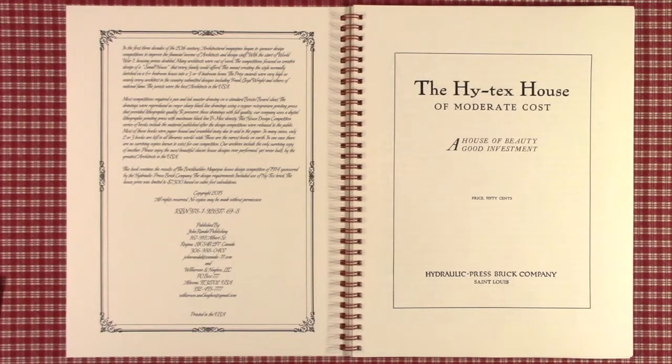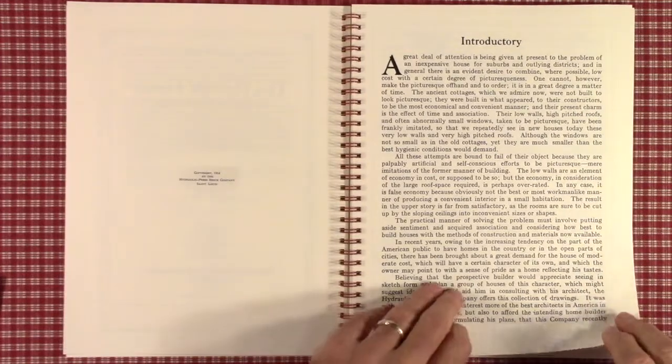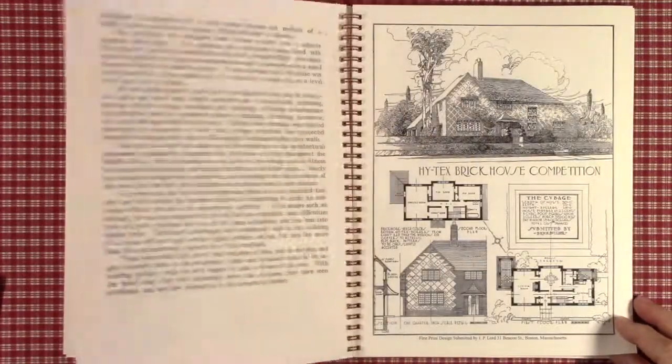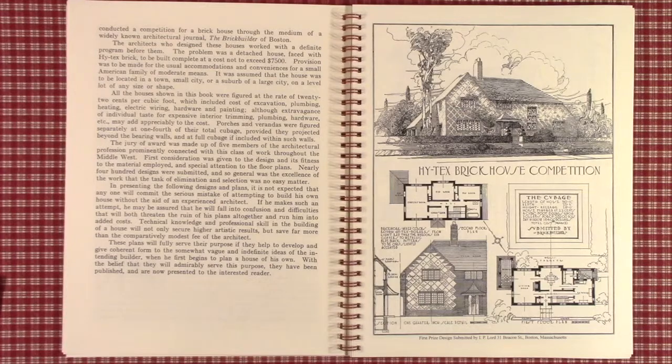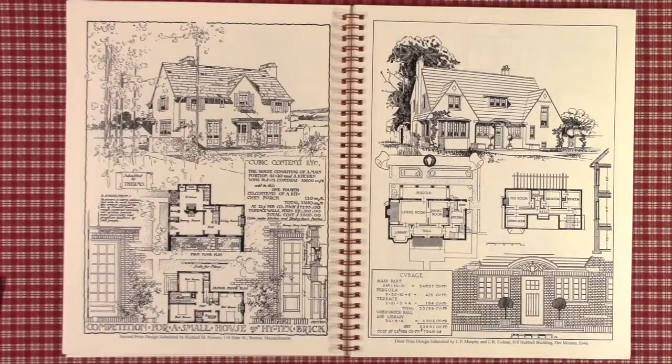And the competition required that the house be limited to $7,500 based upon cubic foot calculations. In many cases, these historic competition books only have 2 or 3 copies left at any library worldwide. We're going to flip through them page by page so you see the contents and the extreme beauty of the pen and ink drawings inside.